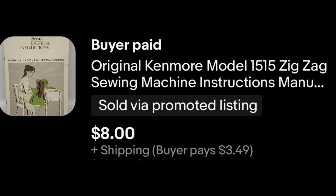The next one I sold, this is the original Kenmore model 1515 Zigzag Sewing Machine Manual. Someone out there, you see that in the shop. You're like, somebody is sitting there with a Kenmore model 1515 Zigzag sewing machine just sitting on the table gathering dust because they have no idea how to use the thing. And so they finally decide, I'm going to buy me a manual. And so they go on the old eBays, on the olden internets, and they look one up and they find one. And now the nice lady up in Shag Harbor, Nova Scotia is going to be able to finally use her Kenmore model 1515 Zigzag sewing machine, because I provided the manual for her. So nice. It sold for $8.